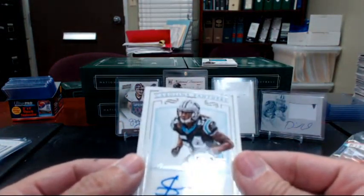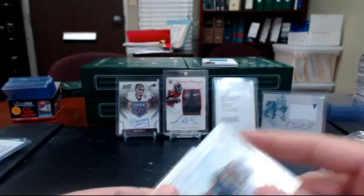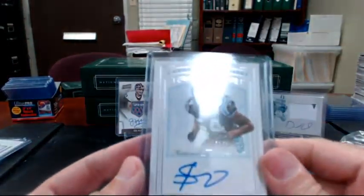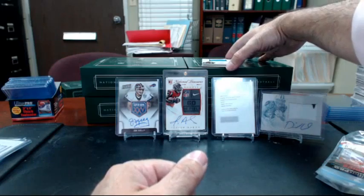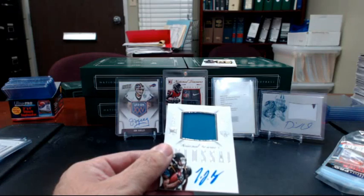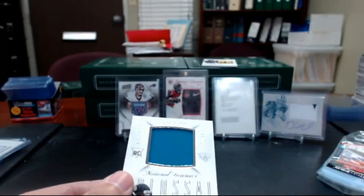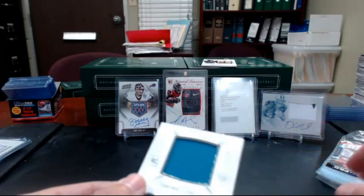We got a Shaq Thompson, 27 of 99, Shaq Attack. Because it's been a pretty weak box, I'm hoping whatever that card is under that card will be sick. Shaq Thompson. This next one, holy crap! Wow. I mean, it's not that great, but it's just the sickest patch. 61 of 99. It is just a nasty patch. Don't get too excited, but it's pretty nasty. I'd be pretty happy if I hit that.